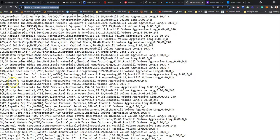I do want to take a look at Domino's Pizza. We know Bill Ackman, formerly known as Baby Buffett. He does have, I think it's a 6% stake in the company. So that's something to take a look at. General Motors, I want to see if there's anything there for us. And Ford, it's already up a couple of percentage points.